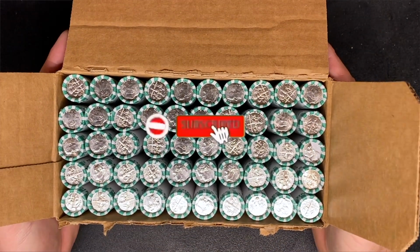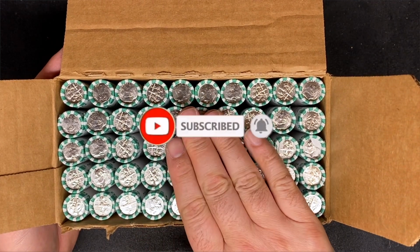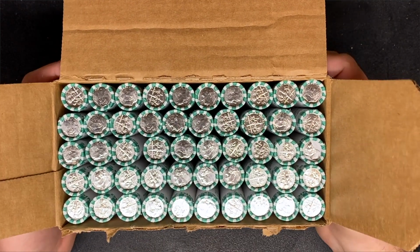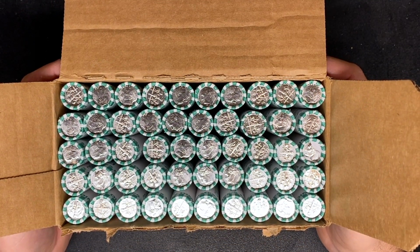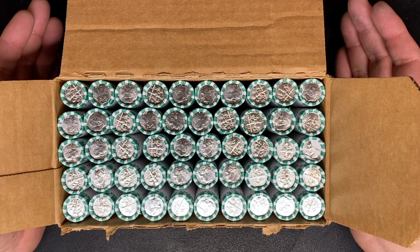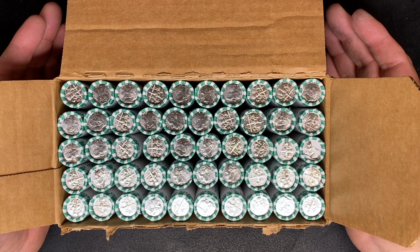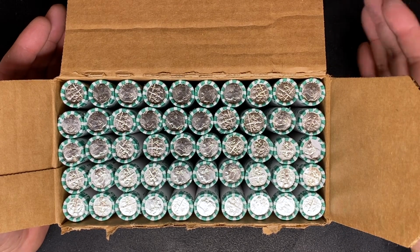So we are not going to hunt this box today, but I was just looking on eBay, and original bank wrap rolls of 2021 P dimes are going for 12 to about 15 bucks a roll. So I think that's what I might do with this box, is take a handful of these, throw them on eBay, and see how we do. So with that said, let me get this box out of the way.